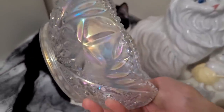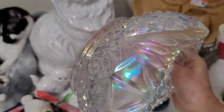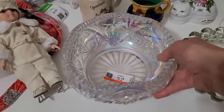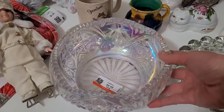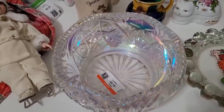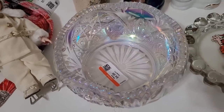It's beautifully iridescent carnival glass. Again, it's a bit mucky and I shall give it a wash. But that pearly iridescence is gorgeous. It would be beautiful with some grapes in it or some Christmas balls or for any holiday. Valentine's hearts or St. Patrick's Day. Pop anything you like in there, trinket dish. But those colors, the pearly colors, are just gorgeous. I paid $4.99 for it and I shall ask $25.